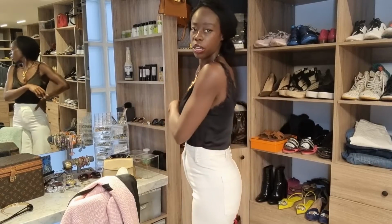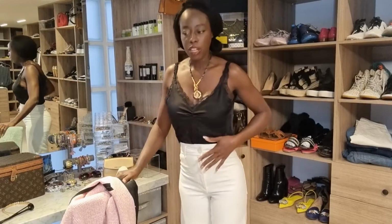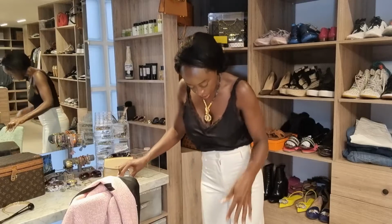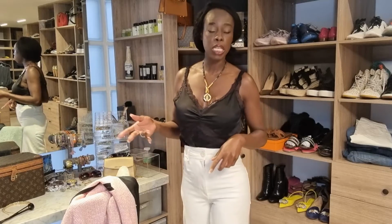Okay, and another item that I picked up in Zara is these, I think they call them the sailor high-waisted jeans, and they're a little bit cropped, but I'll show you. At the time they only had black and white, and this was last week, and I just went in today and they had the white, black, blue, and green.